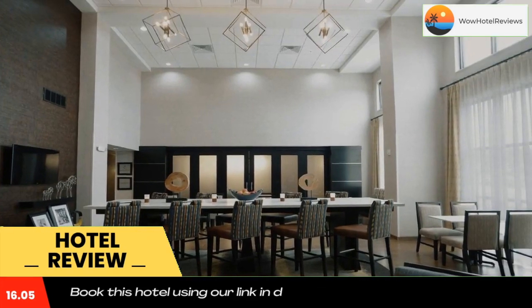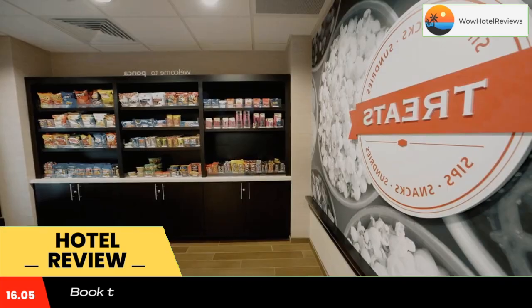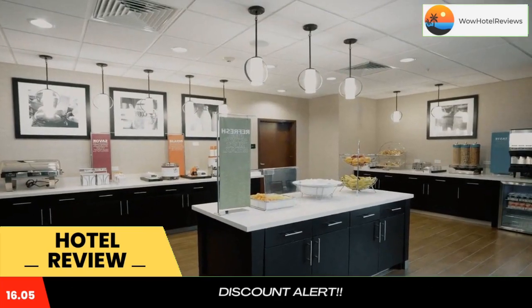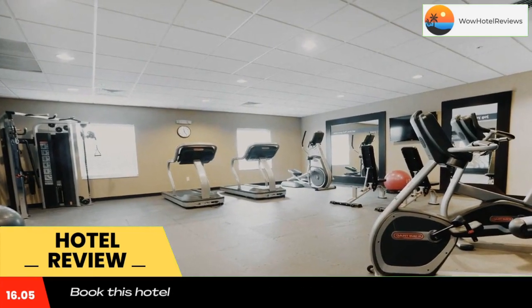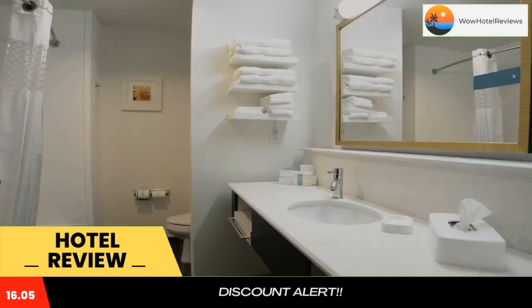All units are equipped with air conditioning, a flat-screen TV with cable channels, a fridge, a coffee machine, a bath or shower, free toiletries and a desk. Rooms are complete with a private bathroom equipped with a hairdryer, while certain units at the hotel also provide guests with a seating area. Guest rooms will provide guests with a microwave.